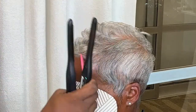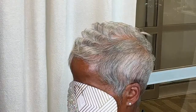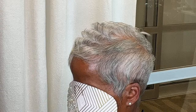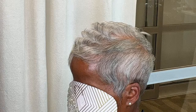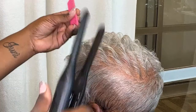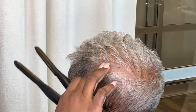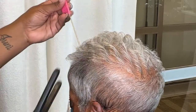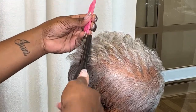And then this little part right here, you don't really have to mess with that part. It's kind of like, they call it accent. And then for over here, this is where you connect your style. So even though it's a connected or disconnected cut, this little area right here at the parietal ridge, there's a bone right here. This is called the parietal ridge. That is where you connect your sides to your crown and your top.